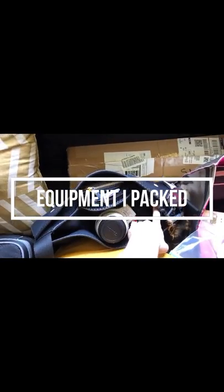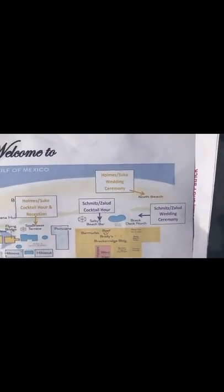I have snacks and waters. I have all my lenses within this. You can't see them because some of them are stuck down. I have two light stands. I have my camera with a lens on it. This is the Tradewinds wedding map, and this is the wedding that we're shooting today.